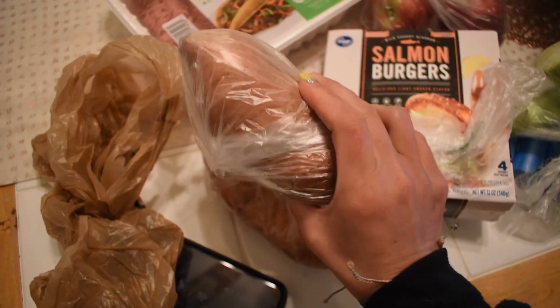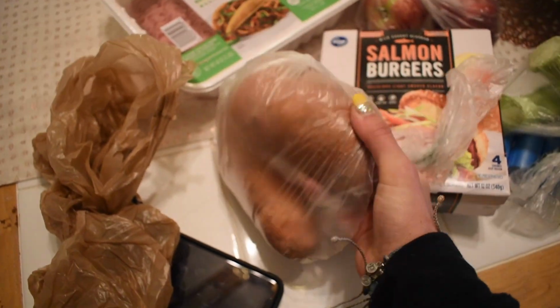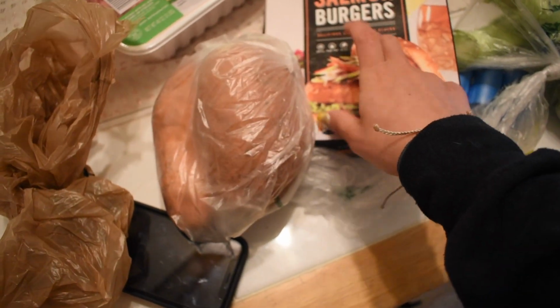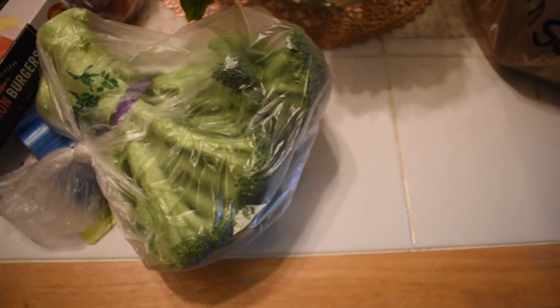I'm only going to be eating about a third of these because sweet potatoes are flippin' huge. This is going to go with the salmon burgers and the Brussels sprouts that I have in another bag. They're buried down here somewhere. Yeah. Bunch of Brussels sprouts.